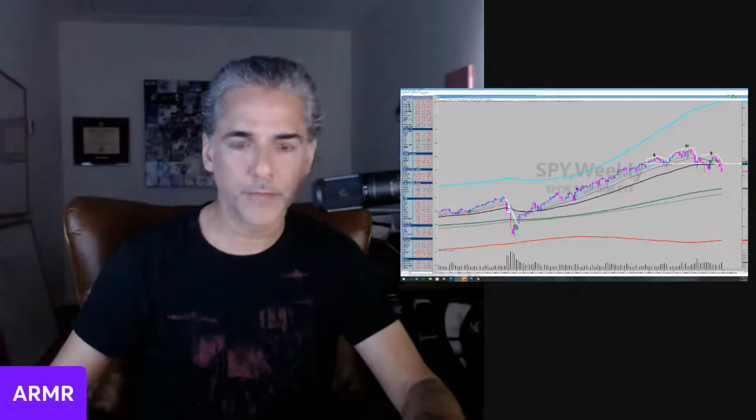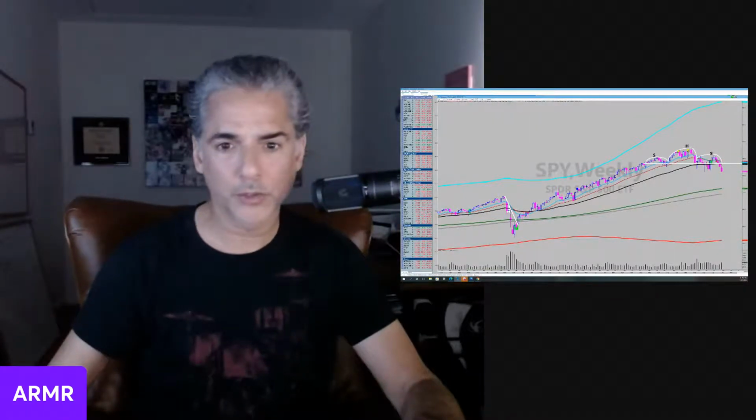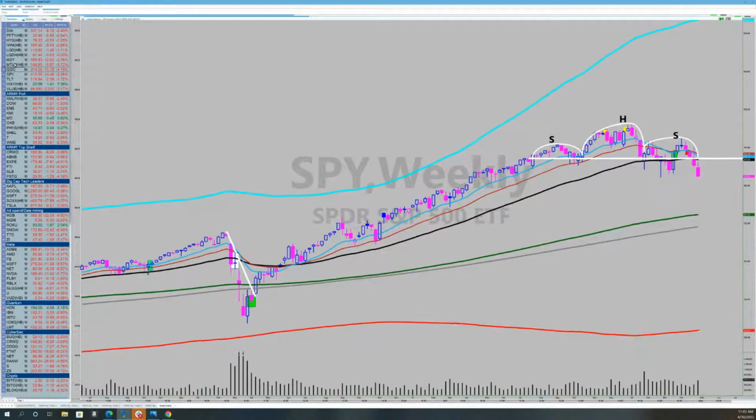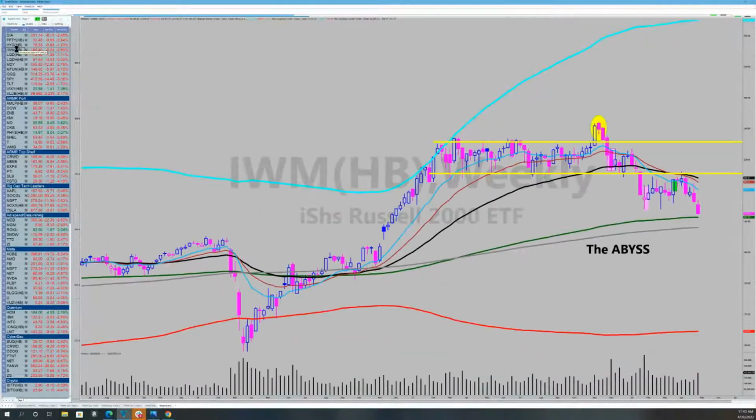So how do we use this information to make money when we look at a chart like that, which is a weekly head and shoulders? And if you want to say, well, that's just the S&P, okay, let's take a look at the NASDAQ. Oh my God. Total annihilation. How about the small caps? Oh, they're headed into the abyss. This is the abyss down here. It's over. Massive top.